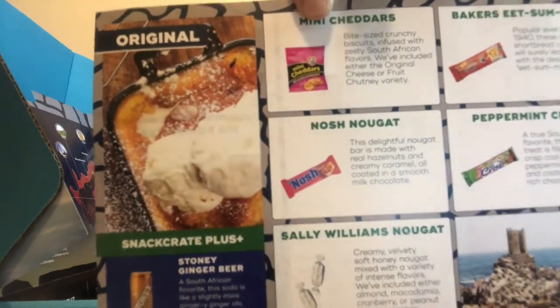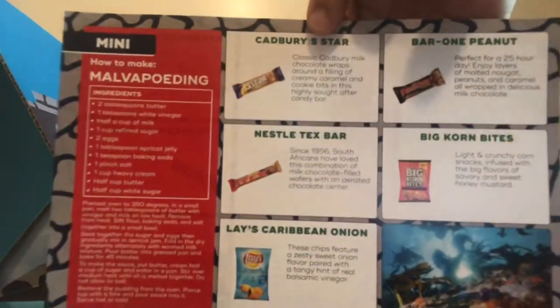Okay, this is the format to know if your snacks are expired or whatnot. So inside this box, we have some mini cheddars, Nash Nougat, Baker's Eat Some More, Peppermint Crisp, Sally Williams Nougat. And on this side, we have a Cadbury 5-Star, Bar One Peanut, Nestle Tex Bar, Big Corn Bites, Lay's Caribbean Onion. There you go. That's what we have inside this box today.